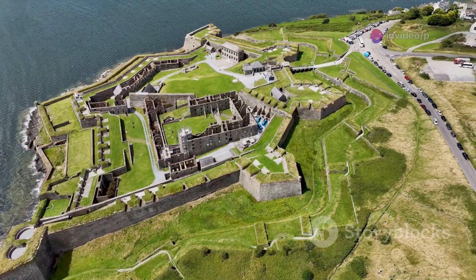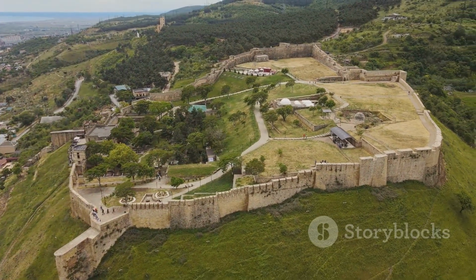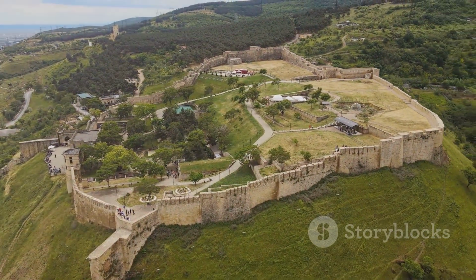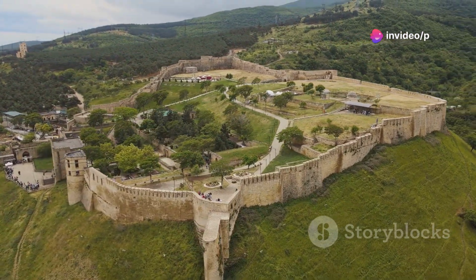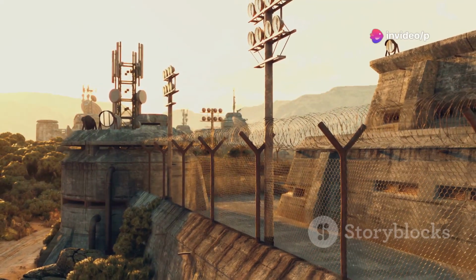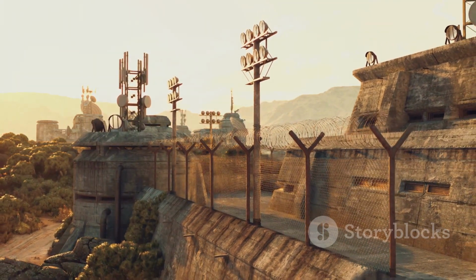Think of your camp's defense like a fortress. A fortress isn't just a single wall, it's a series of barriers, each designed to slow down, confuse, and ultimately stop any intruder. Your camp should be no different. One wall might be impressive, but multiple walls, each with its own strengths, create a nearly impenetrable stronghold.